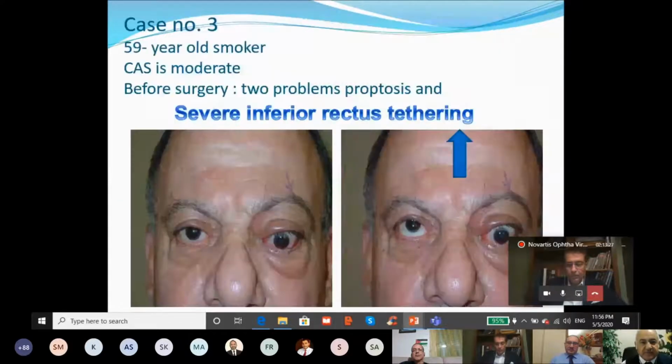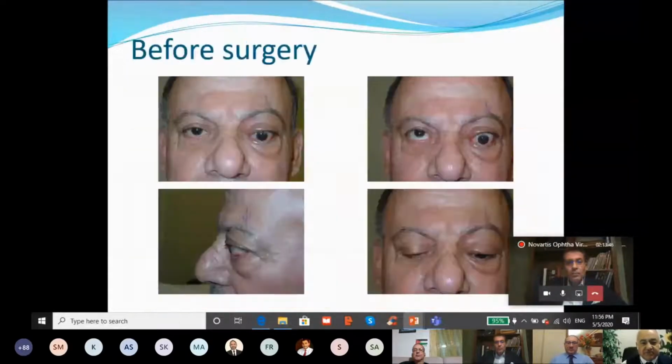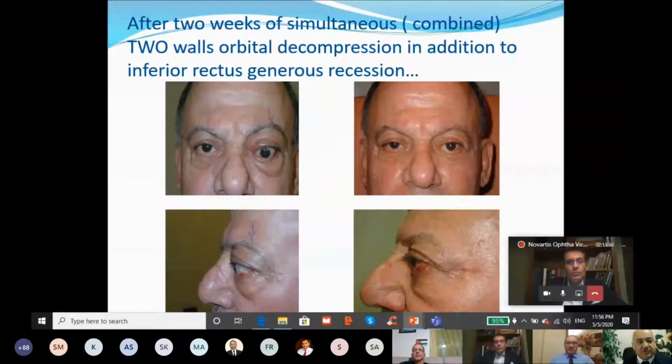A third case of a 59-year-old who is a smoker, and he had a moderate CAS, maybe 4 or 5, and before surgery, he had two problems: the proptosis in his left eye and severe inferior rectus tethering. So this shows him before surgery and after 2 weeks of simultaneous combined two-wall orbital decompression in addition to generous inferior rectus recession. This is him being corrected.